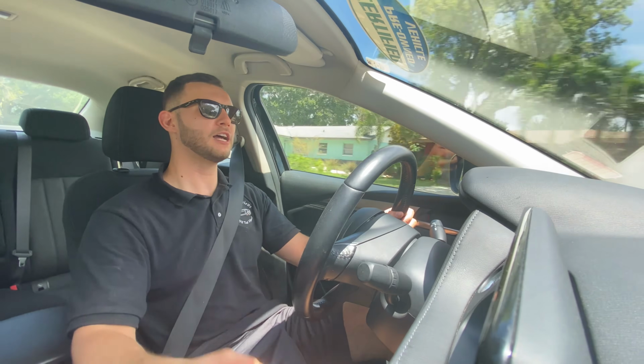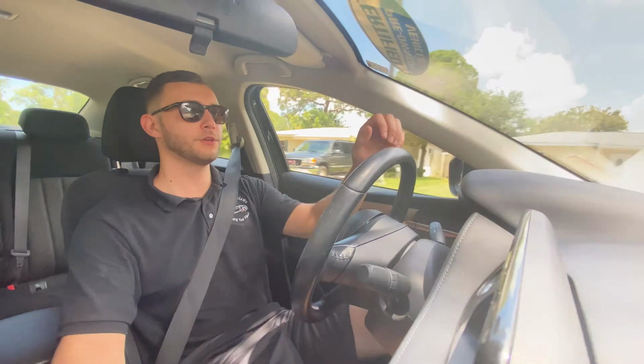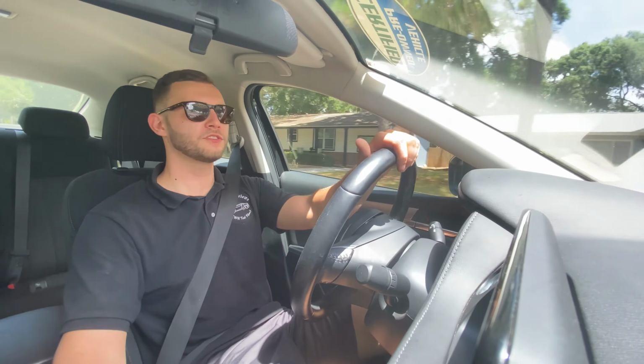What I recommend this car for is if you're looking for a first car, if you want a fun, reliable first car, you want a decent amount of space, you want good performance, but you also want very good fuel economy, this is a great car to buy. It's going to hold its value incredibly well.